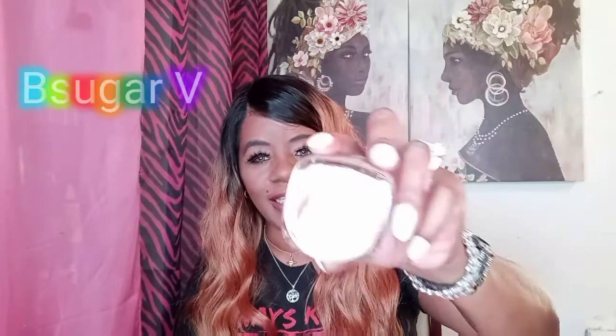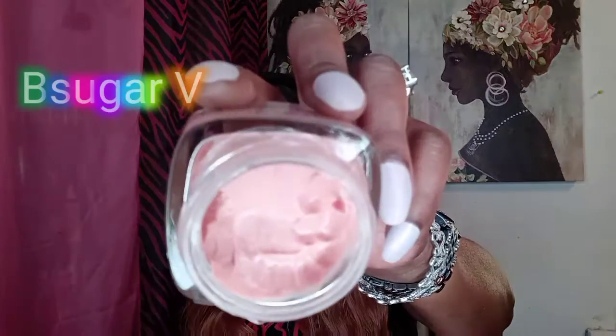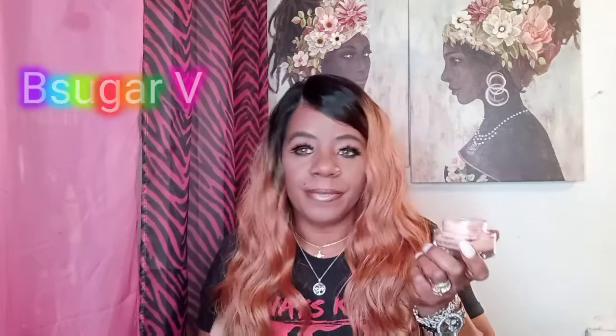Okay, this moisturizer, I don't think you could see it. You can't. This light is just not working. Can you see a little? Yes. It's a rosy pink color. And the smell is just, I can't really describe it.